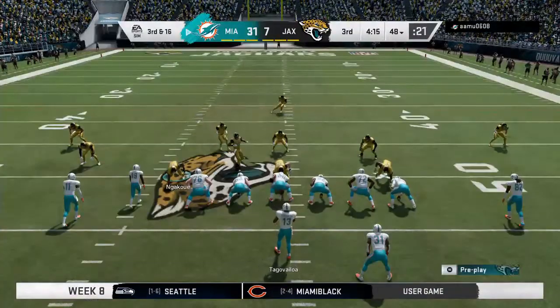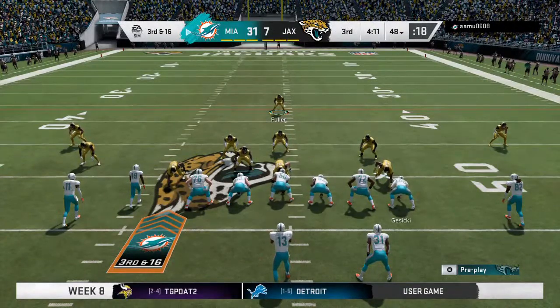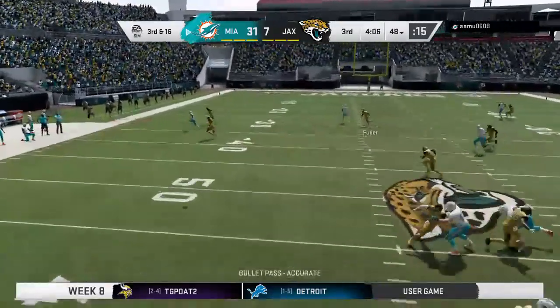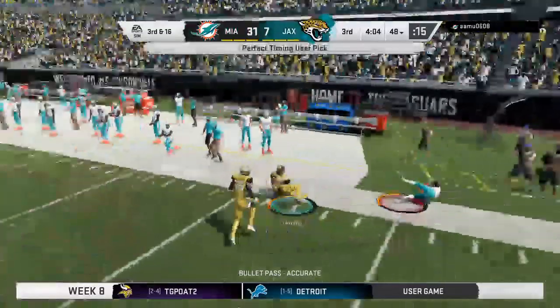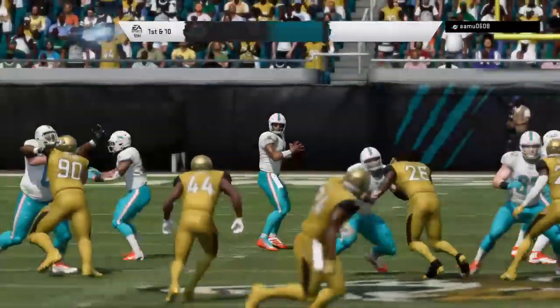So 2 plays with only negative yardage to show, and now it's 3rd and 16. That's got to be a long one. They'll set up a throw. He rifles one that's intercepted. Picked off at the 33.